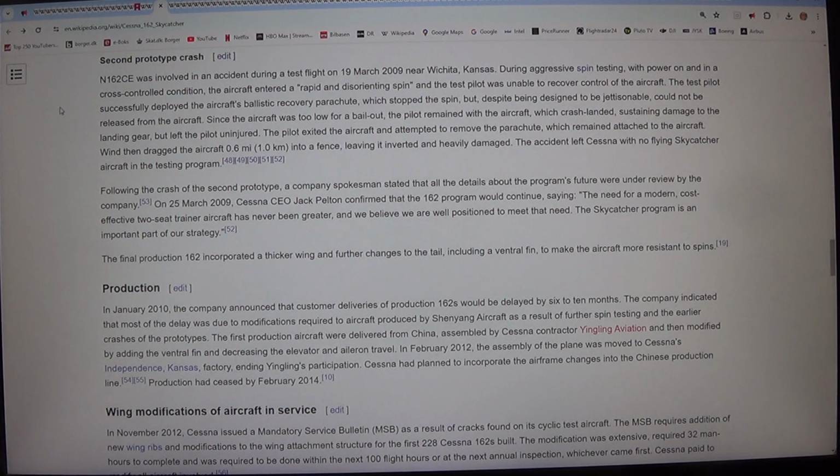Since the aircraft was too low for a bailout, the pilot remained with the aircraft, which crash-landed, sustaining damage to the landing gear, but left the pilot uninjured. The pilot exited the aircraft and attempted to remove the parachute, which remained attached to the aircraft. Wind then dragged the aircraft 0.6 mi, 1.0 kilometer, into a fence, leaving it inverted and heavily damaged. The accident left Cessna with no flying Skycatcher aircraft in the testing program.